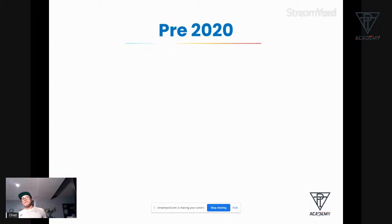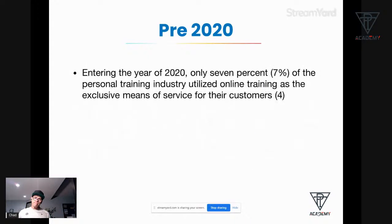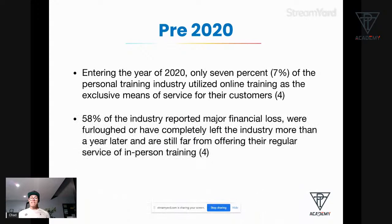So what's the market look like? Okay, so before 2020, obviously there was very few people that were looking at online space. In general, there was about 7% of the entire workforce on the personal training, fitness, health and performance side that were actually utilizing any form of online training as part of their operational model. Whereas now, obviously, that has greatly changed. Back in 2020 when the pandemic started, 58% of the industry reported financial loss. So obviously there was a major issue.